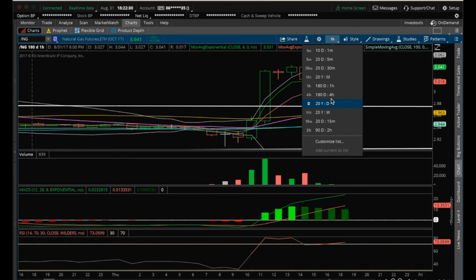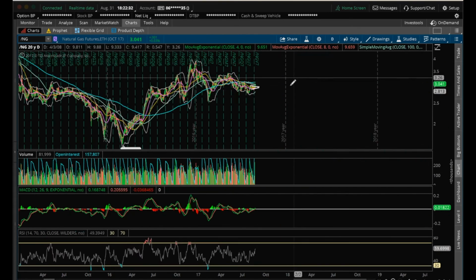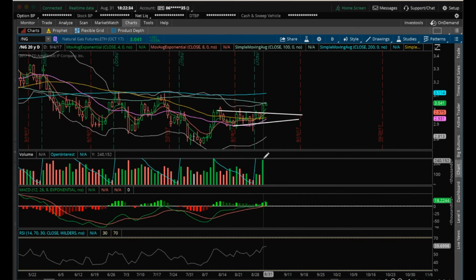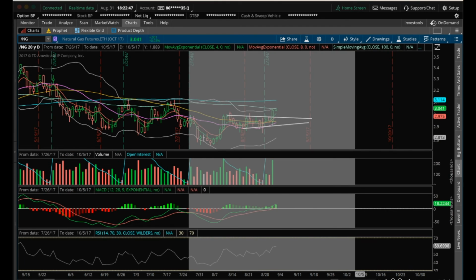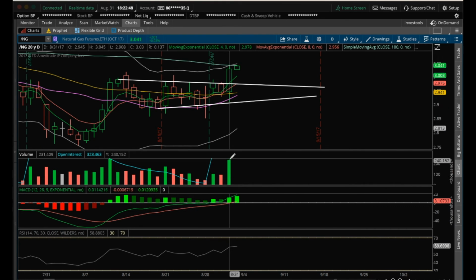So I am starting to look bullish on Natgas in the mid-term. Longer term, not quite yet. We're getting there. If we can break that 3.114, I'll start turning into a longer-term Natgas bull. But looking very nice here with that candle today, and look at the volume today that we had on that bull move.